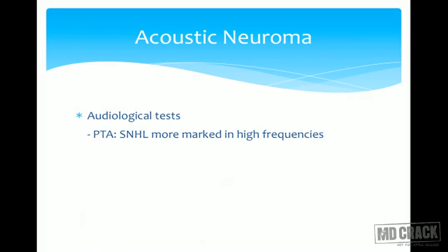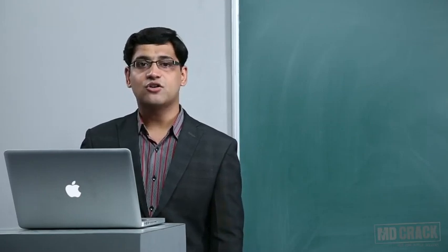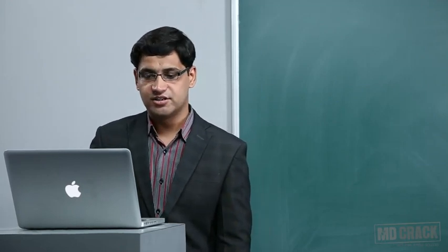So how to diagnose a case of acoustic neuroma? Initially, we have to do some audiological investigations, for example, pure tone audiogram, in which there will be sensorineural type of deafness, which is more marked in higher frequencies. In speech audiometry, the speech discrimination score is very poor. Now all these signs are of the retrocochlear lesion, which we saw in the previous sessions, and the difference between the cochlear and the retrocochlear lesions.